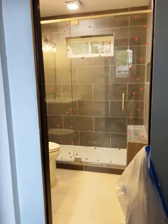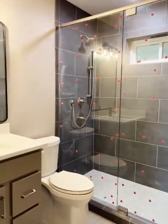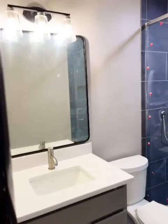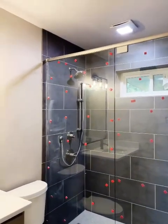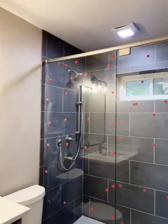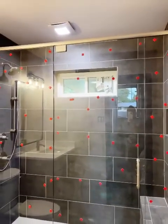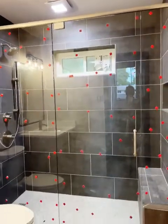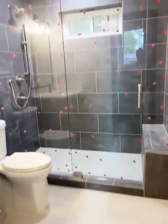Okay, so here we are in the downstairs bath. Look how stunning this turned out. Cabinet, mirror, tile. They added a double glass shower door. So again, it gets rid of the shower curtain, which is fabulous. I love the clean, sleek look. Very classic. Very pleasing to the eye.